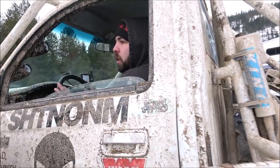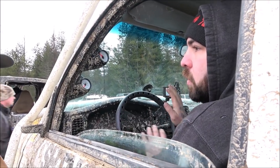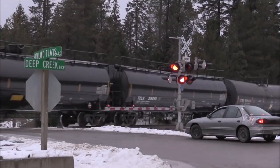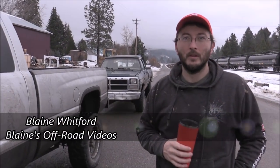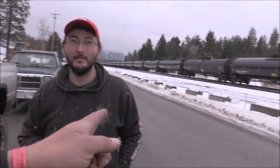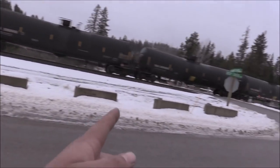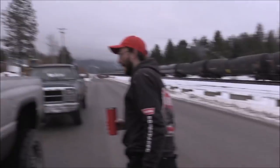Class B competitors are getting ready to go, but Blaine and I are still not quite there yet. So I was saying this morning we're probably going to hit a train. I was hoping that was sarcasm, but it turned out to be reality. Not only did we hit the train, but the train literally just started crossing here. Oh, let's ride. Wait.